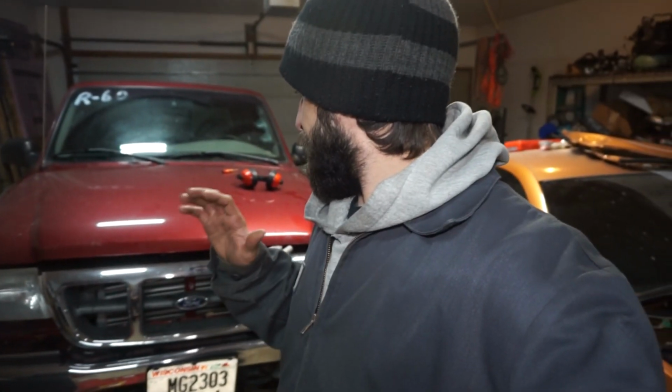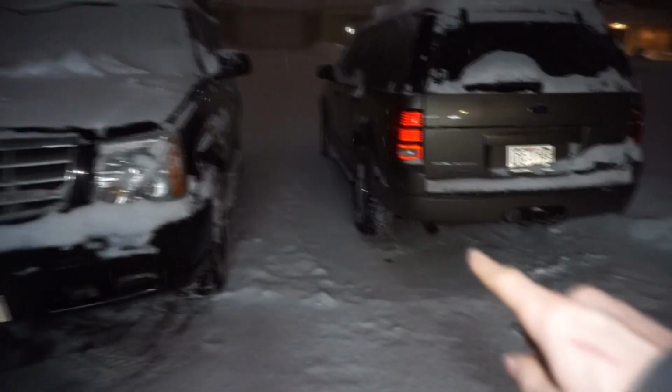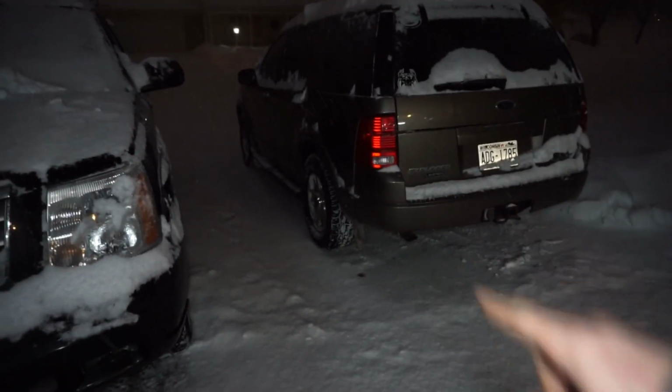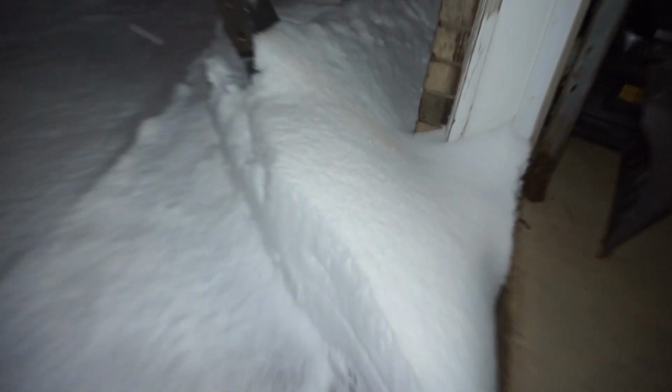I want to get the wheels on because we got a ton of snow over the last day, and I want to go try to enjoy it for a little bit. Speaking of snow, it is still snowing right now as we speak. So these are the wheels. I've got to go out there in the snow and take these wheels off, which is probably going to be a wonderful idea. This is how much snow we got today, about 8-9 inches.